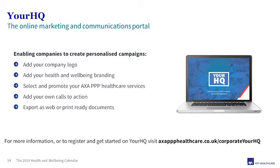Your HQ is our online marketing portal which gives you access to not only health and wellbeing resources, but also service promotional materials. For every poster, flyer, fact sheet or infographic on the portal, you can personalise it for your business. You can add your company logo. If you have a wellbeing brand, you can also add this to help tie in your health and wellbeing services and activities together. You can choose where you want to signpost your employees to, so you can use health promotions to raise awareness of your private healthcare plan or your employee assistance program. All of this helps you to create a cohesive approach to all your communications and further engage your workforce.